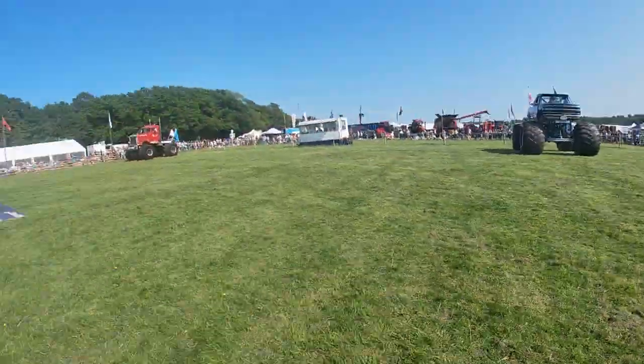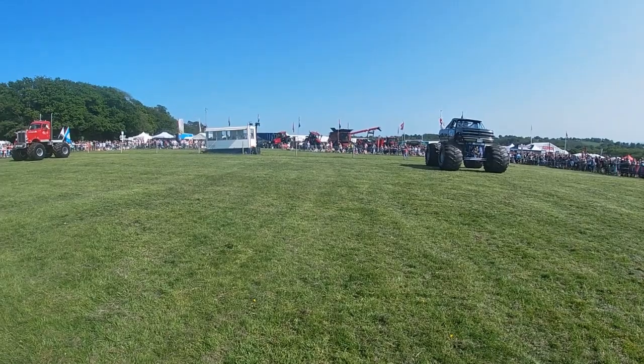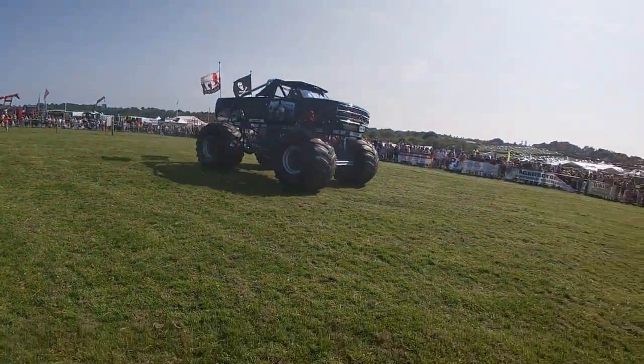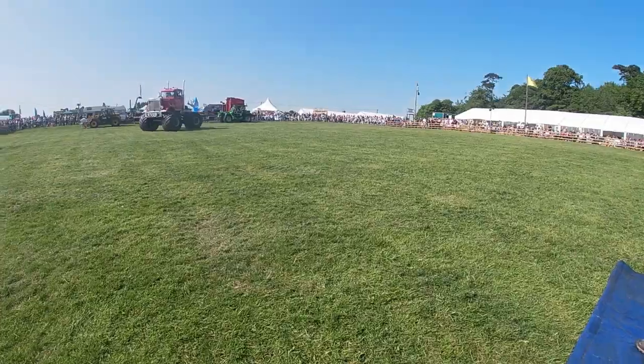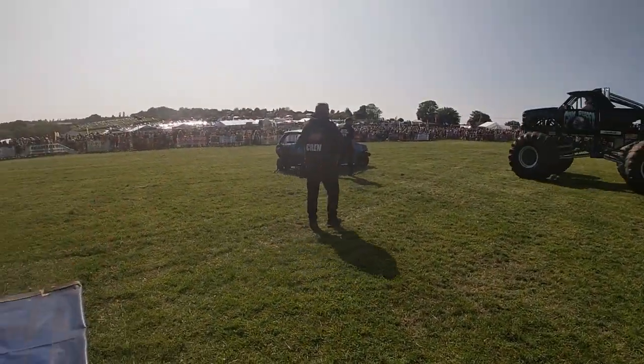And then we back him up for the drag race. Just like me earlier, I'm giving the hand signals now. Michael jumped the lines there, or jumped the signal there. Right, onto the tug of war now.